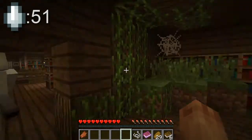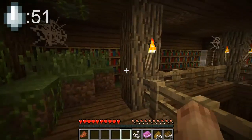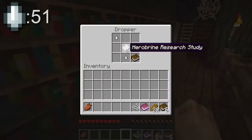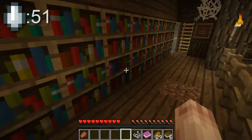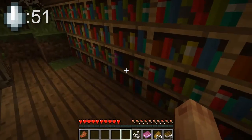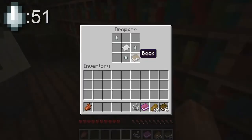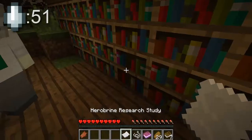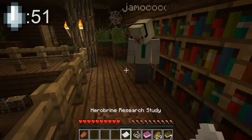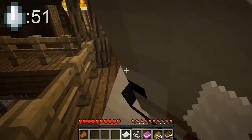And it kind of expands a lot. I assume we just go in this. Wait, it's a chest. Check if there's, oh, James. Yep. Wouldn't want to miss this. I found some more score crystals. Look at this. Wait, come here. Some of them are for you. And we got some weird notes. I'm going to have a look at them. We got another book, and then we got Herobrine Research Study.